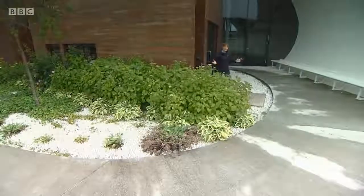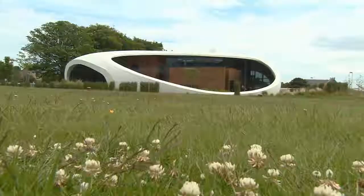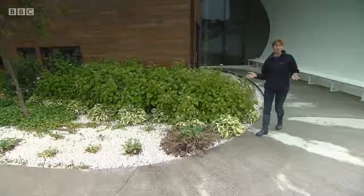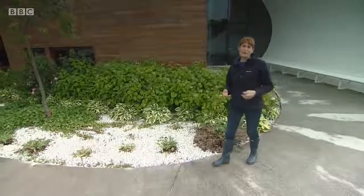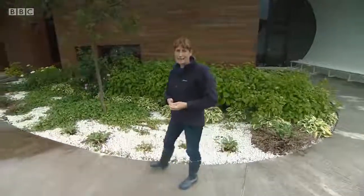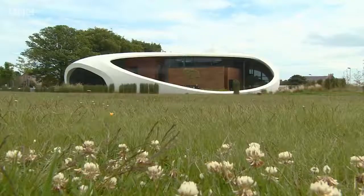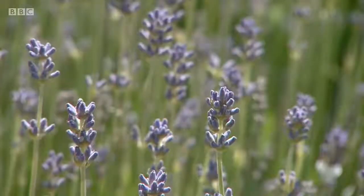This is a very distinctive landmark here at Aberdeen. It's the Maggie Centre, and it provides all kinds of free support, whether it's emotional, practical or social, for people who have cancer and also for their families and friends. But you know, when you look at this building from a distance, to me it looks like a wonderful big white pebble sitting on a sea of grass.